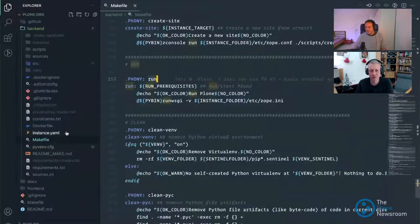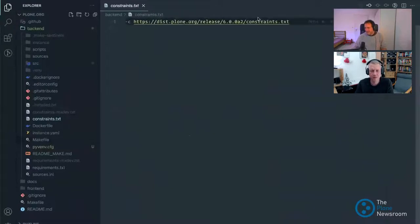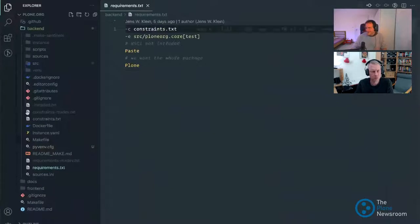So it uses pip and constraints.txt, requirements and constraints and some more stuff to install the whole of Plone. Since 6.0 alpha 2, we have a working constraints file that actually pulls in all the Plone dependencies. Basically what you do is pip install Plone. It's just a wrapper around that to pin all the right versions and allow you to extend it with add-ons.